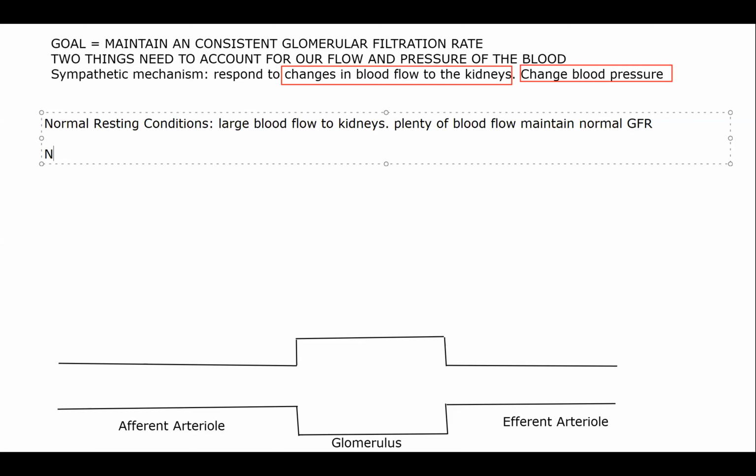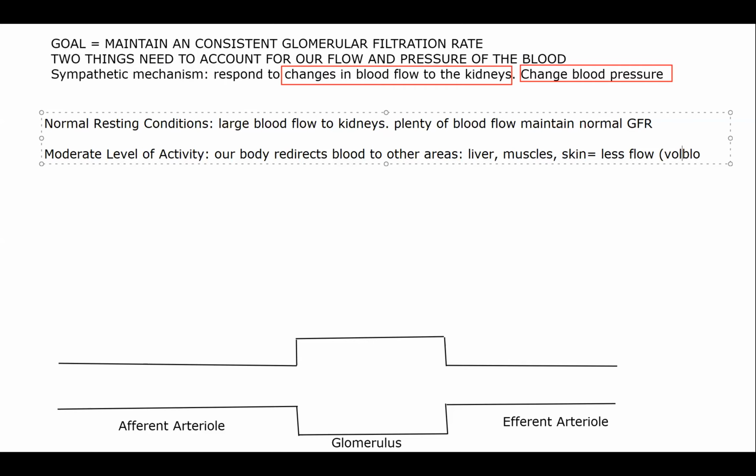Or let's say it this way, I like it better: a moderate level of activity. With a moderate level of activity, our body redirects blood to other areas, like the liver to get glucose, like the muscles. We constrict it in the skin, things along those lines, so that we can maintain that moderate level of activity, which is all a great thing. But the net effect of that is now less blood, or let's be more specific and stay with the terms we've been using, less flow.